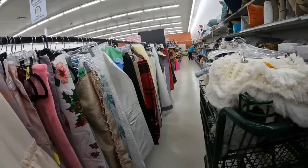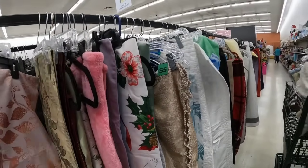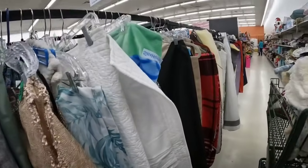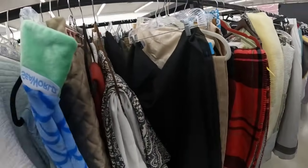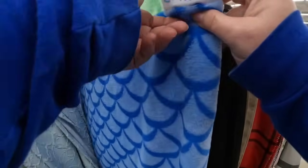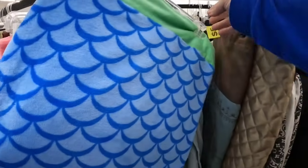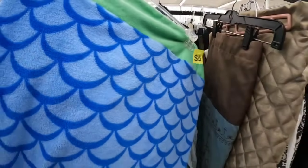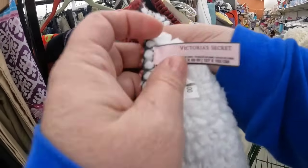And they do have quite a selection of linen at this store. This is the location in Homosassa. So if you're ever there, they are absolutely wonderful. The employees are great. This is a SeaWorld tail, and it's $5. I thought about getting that. I'm not sure if the value was there. A lot of times the park items are.